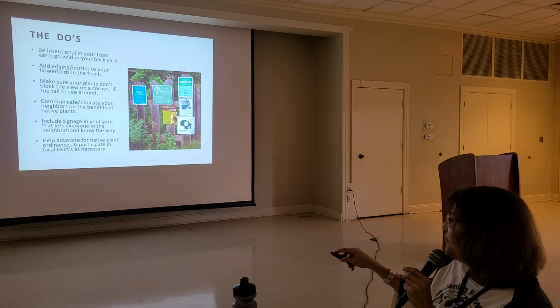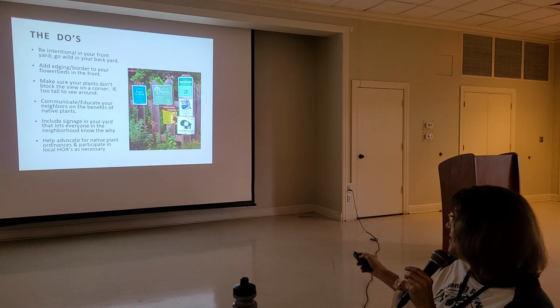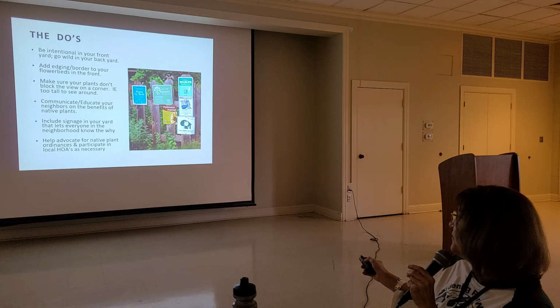So communicate, educate your neighbors on the benefits of native plants. Include signage in your yard that lets your neighbors know the why. This is actually from a yard that was on the garden tour several years ago. You've got your Audubon plants for birds, your National Wildlife Habitat, and also your Monarch Way Station.